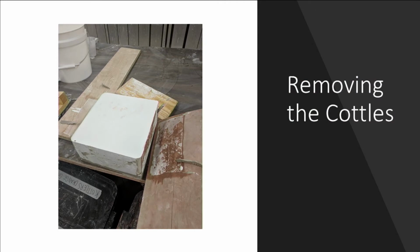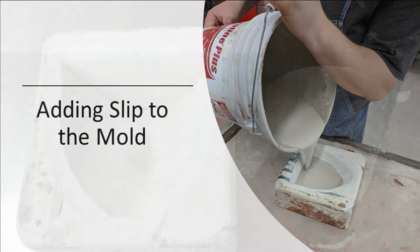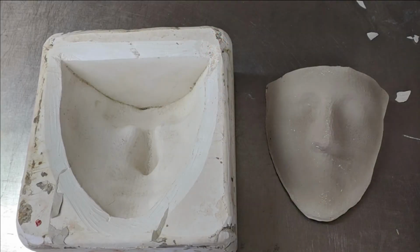This mold took probably like 2 or 3 days of sitting in front of a fan to even dry before we could even start to use it. After that, obviously we pour in the slip into the cast, and then we let that set up. We then very, very gently remove the cast that we had created. And that is right here.